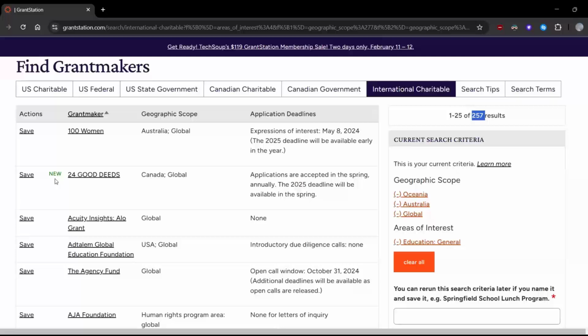We could take a look at this and see if it's a good fit. And again, they give not only in Canada, but also globally. And they have these application deadlines. This might be something to look at.